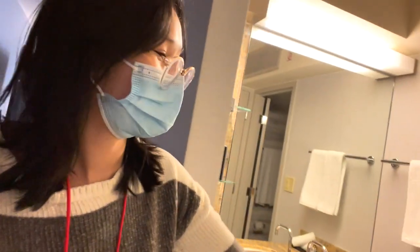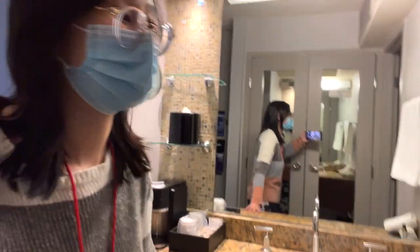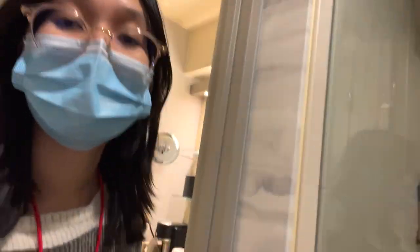Wait. Let's do a little tour. Let me show you all the bathroom. Here it is. Bathroom. Wowza. And then here is the shower. It's a standing shower. And there's a toilet right there. It's so nice.